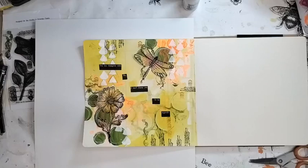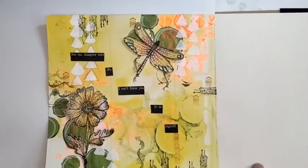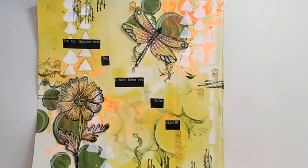But I'm really, really pleased with it. And the good thing about it is you can still see the beautiful ledger detail that's printed onto the stock, the manila cardstock that's in your journal. So you've got that detail coming through, which, you know, is just effortless, really.